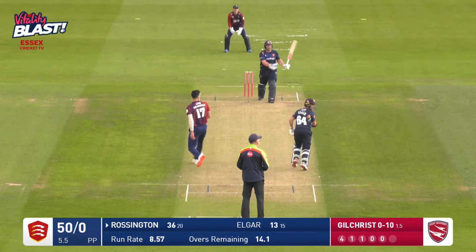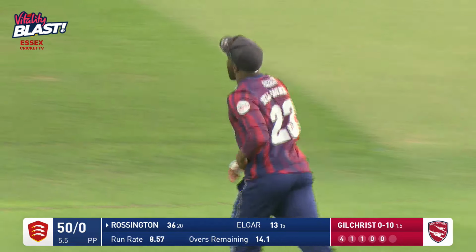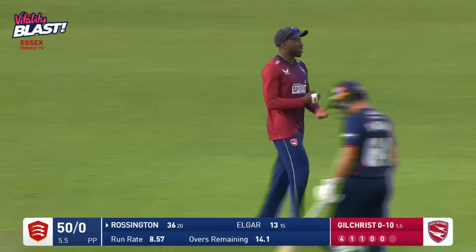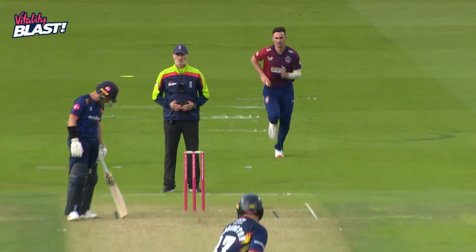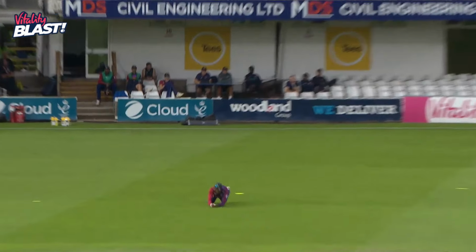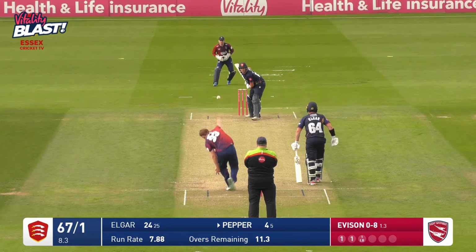Here comes Gilchrist again, bowls a full toss, and it's hit in the air, and it is taken by Bell Drummond at mid-on. Quite low down in the end, miscue from Rossington. It's funny how the full toss is often the dangerous delivery, but yet again, threatening more than he might have been able to deliver the way he was going. It's a surprise delivery almost, isn't it? If Gloucestershire lose, that would be very good news for Essex, particularly if they win.